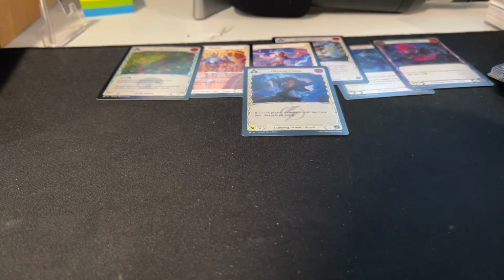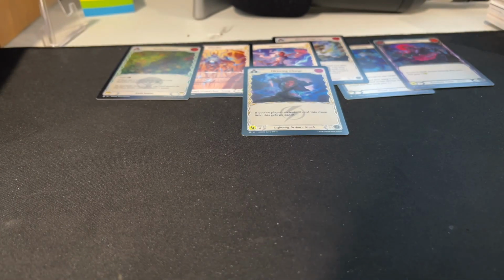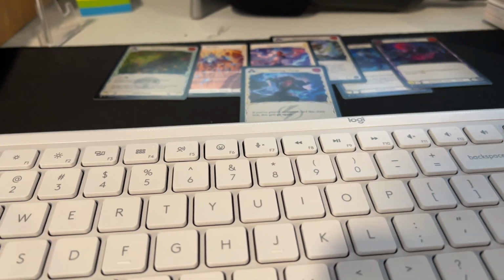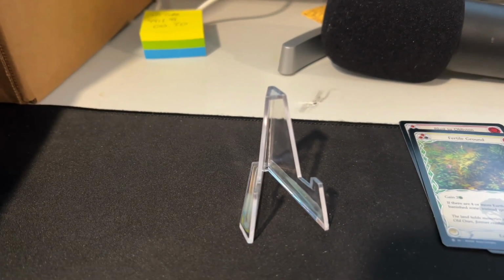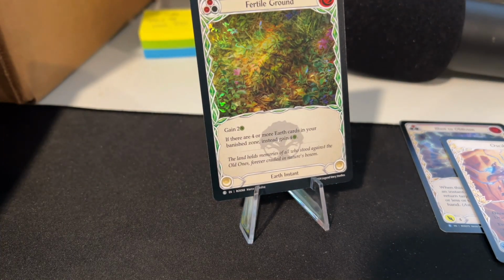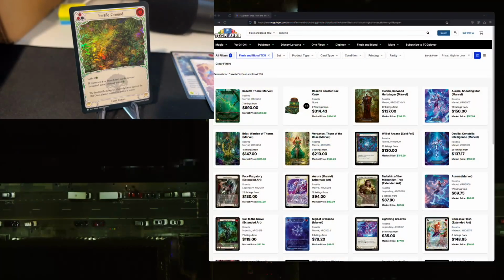All right, so let's look up these foils, see if maybe we have something. I don't assume that we do, but we'll find out. Move those over here. Put this right here. Actually, I'm going to move the keyboard up to the camera. Okay. So, Fertile Ground. Fertile Ground.